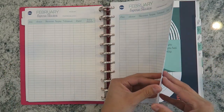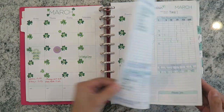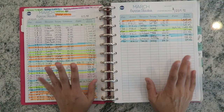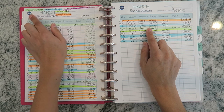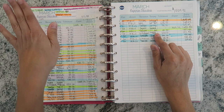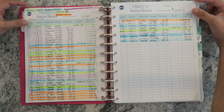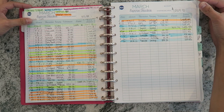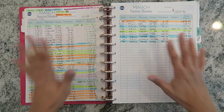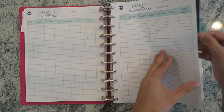I really don't use the remaining pages. I'm even thinking of making my own expense tracker, just because I like the Budget Mom's method where you highlight and color code all your expenses, which I do like. But I feel like this part right here is kind of too narrow. There's not enough room for me to do all my budgets, and it just looks crowded. So I'm thinking of making my own and using it this year. I'll share that with you guys as well.